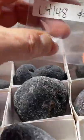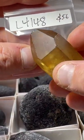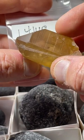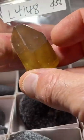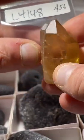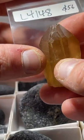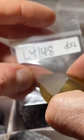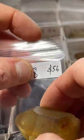Right here, we're almost done with the citrine. There's only three more crystals. This one is $28. $28. Look at this. $28. Amazing. It's incredible. $28.